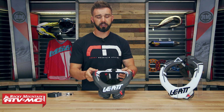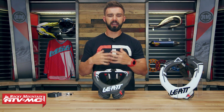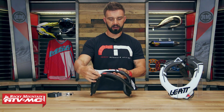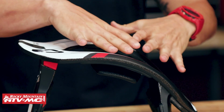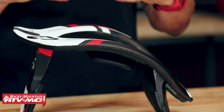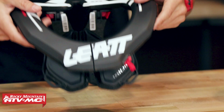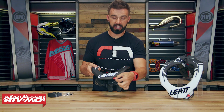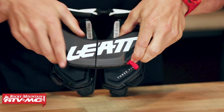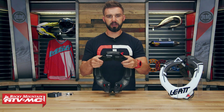So now let's talk about the features. With the 3.5, the chassis, this hard material on the outside, is very rigid, built to absorb energy, and you can see that Leatt has their very unique design, and they've designed that to give optimal contact with the rider's helmet in the event of a crash. So here in the front, the way it opens and closes is really simple. You're gonna have this pull tab. Well, it's actually not a pull tab, this is just to find it, but you're actually gonna take this red button and press on it, and that's gonna allow you to open and close the front. And you can see you've got those chest mounts right here.